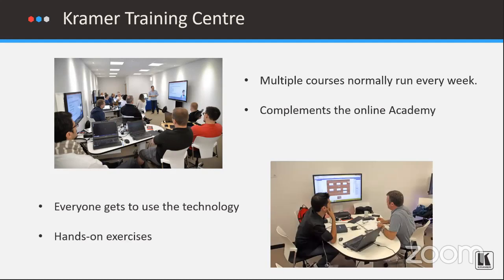But as it says here, with the actual hands-on sessions, the reason we keep them small is because it means that people can actually get hands-on with the technology. So we're allowing everyone to have one of each device, and we're allowing people to really get involved and try and do things. So yeah, that's the kind of approach that we take.